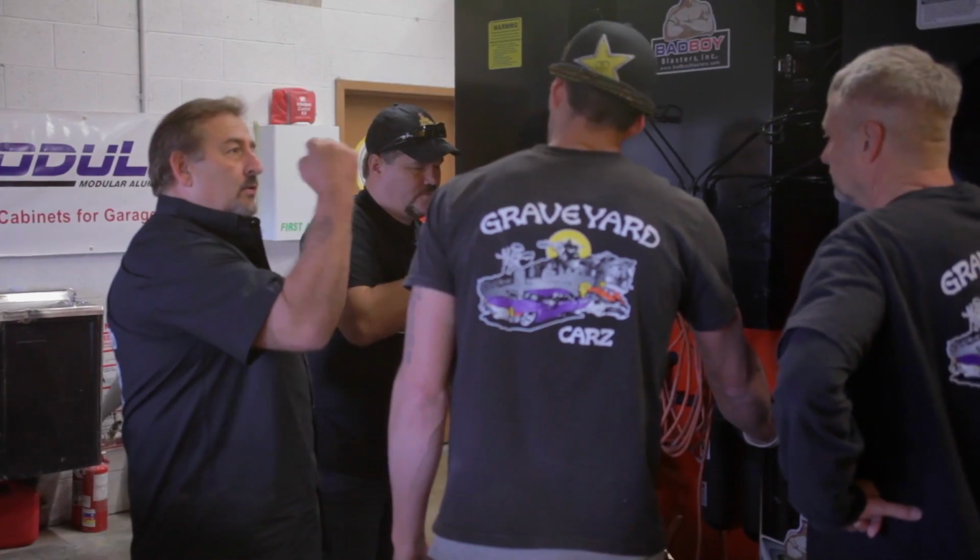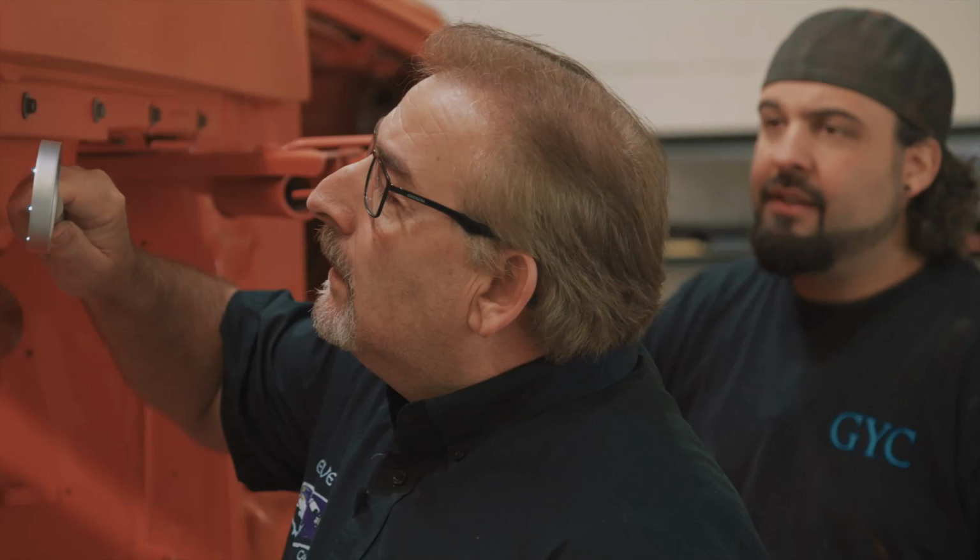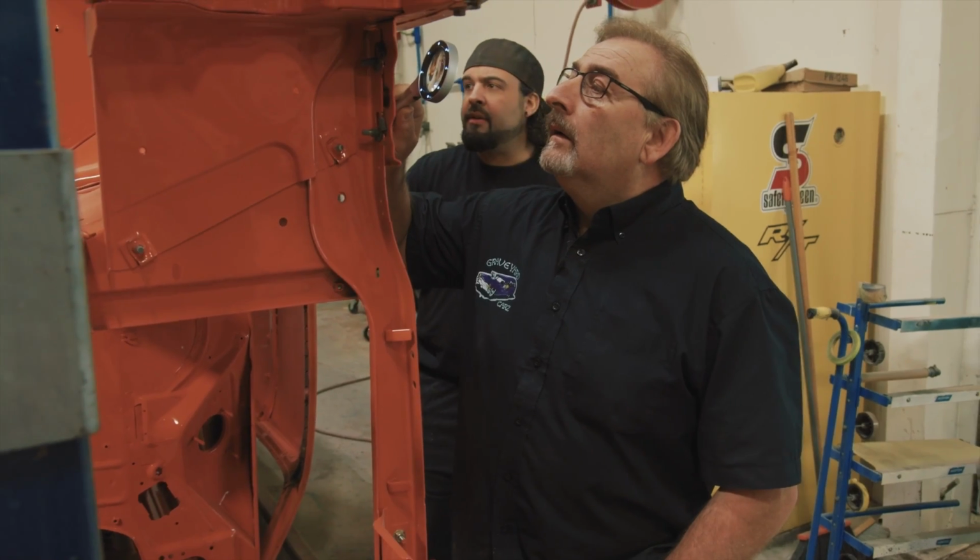What? It's like a blacksmith that's working with steel, okay? Once that has been heated up and cooled down, it's stronger than ever. So build them up, build them up. That's the name of the game.